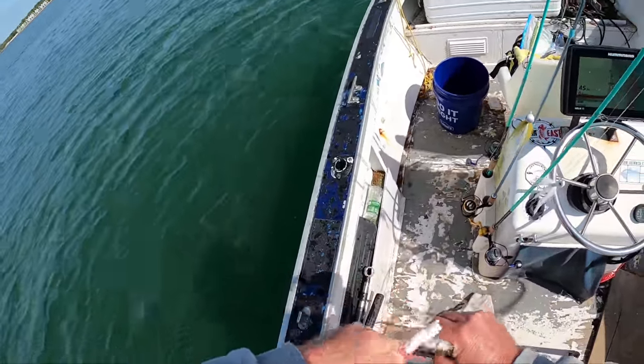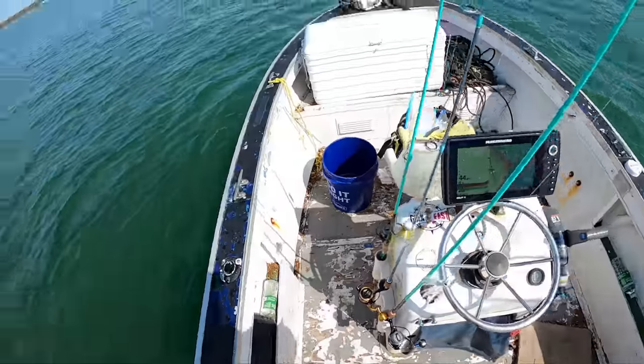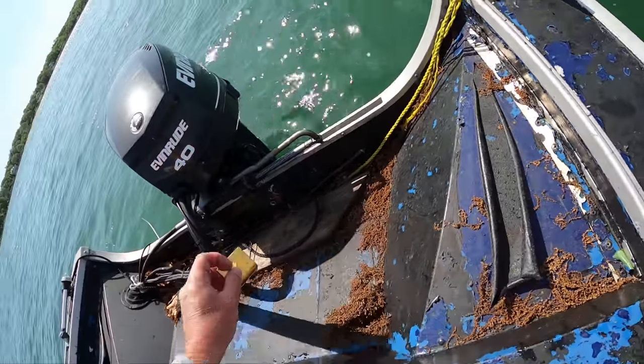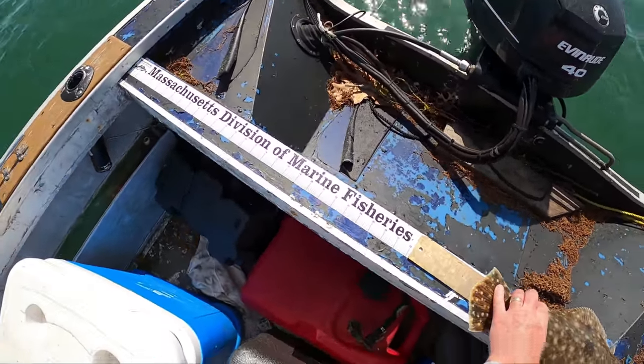Oh, you see that chopped Gulp? I'd love to know whether he hit it that way or he did that. I don't know if anybody's got any experience just leaving those chopped Gulps on and still catching fluke, because I got to tell you, you're going to see by the end of this trip how much Gulp I'm going to go through. And yeah, it's pretty brutal.